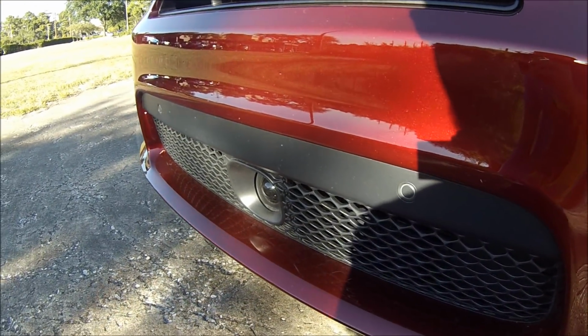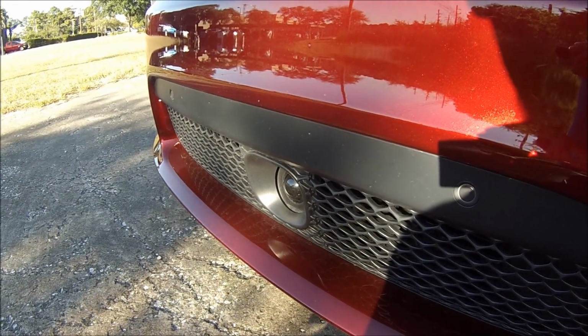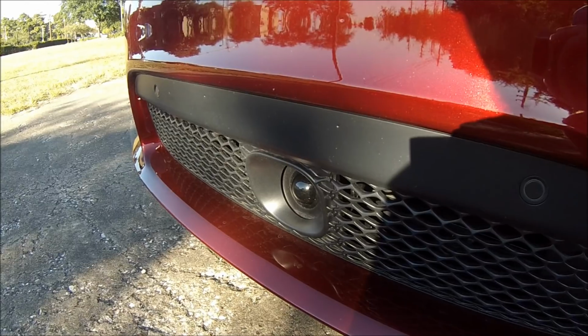However, if you want to take the active safety thing one step further, you can throw in the optional $2,500 technology group, which my tester is demonstrating today, which features things like this little bubble projection here, and we'll talk more about that as we go along.